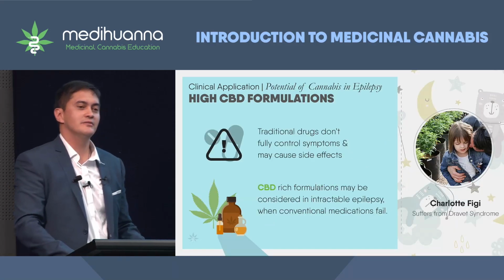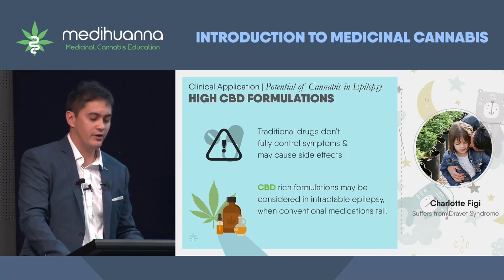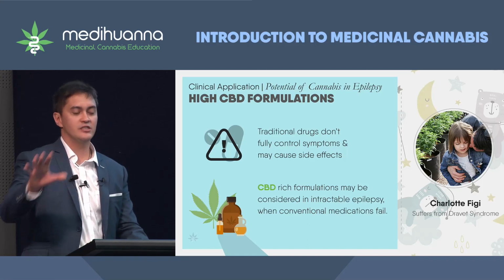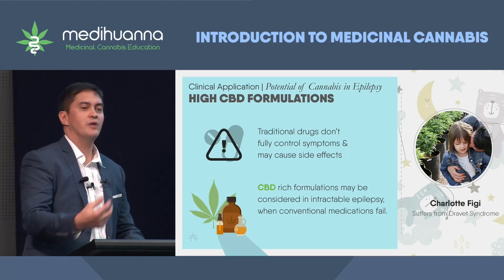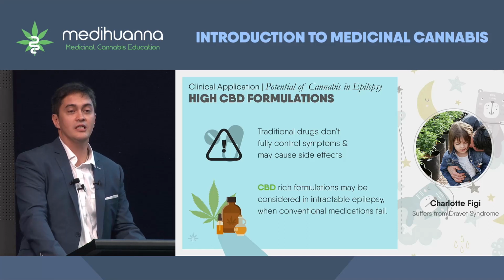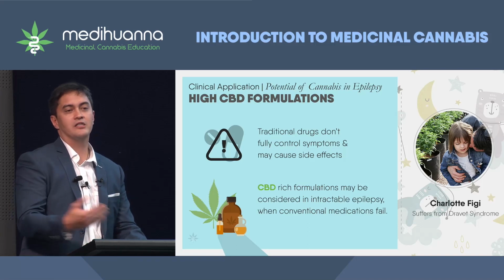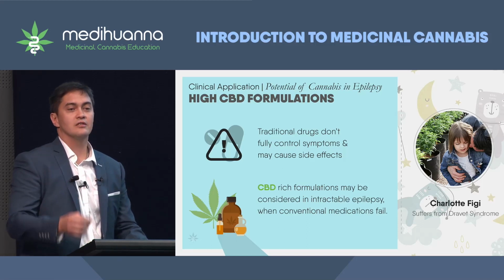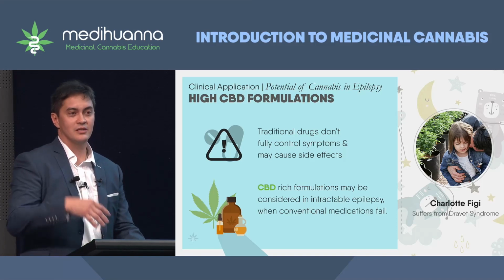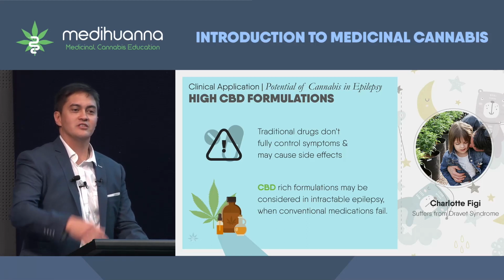So this is Charlotte Figge. She's made famous this strain, or chemovar, Charlotte's Web, which is a very low THC, high CBD strain. She was one of the first patients in America to utilize high CBD as her medicine, and got amazing results from that. And now that's become the mainstay, or the reason that we base our treatment using mainly CBD in children. Though there is observational evidence that adding THC in small amounts to these patients can be effective. And I might add similarly that this is the same for an adult patient, though it just doesn't get as much media.